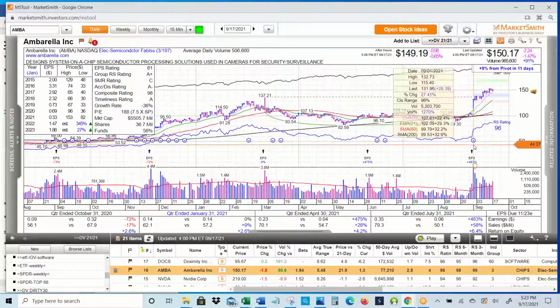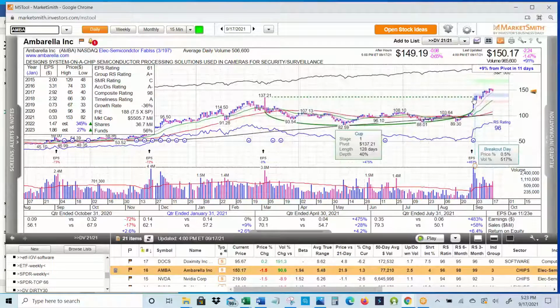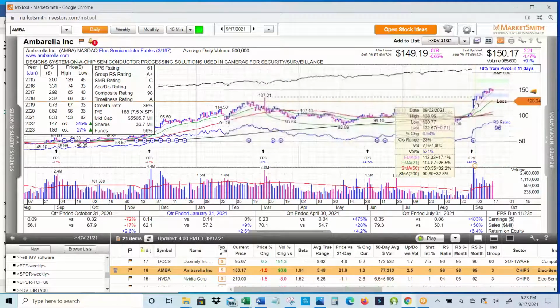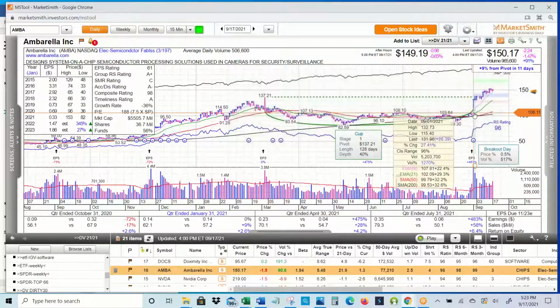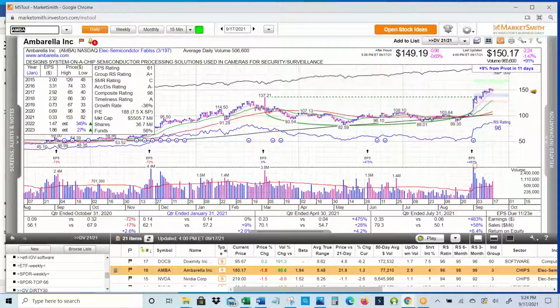Ambarella, really like the looks of this. Huge gap up, 1,270%, up 27% on an earnings report. Day 2 higher high, it's always good. Day 3 higher high, it's even better. Very tight consolidation, not giving back any of it. In fact, it's very rare to see after a big gap up day that candles the following days don't come back into the bar of the gap up day, and that shows incredible strength.